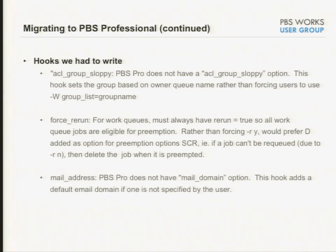We also created a mail address hook because there's no mail domain in PBS Pro. So if a user wants notification, if they just put their user ID and they don't fully qualify it with a domain, we actually tack a domain onto that email address.